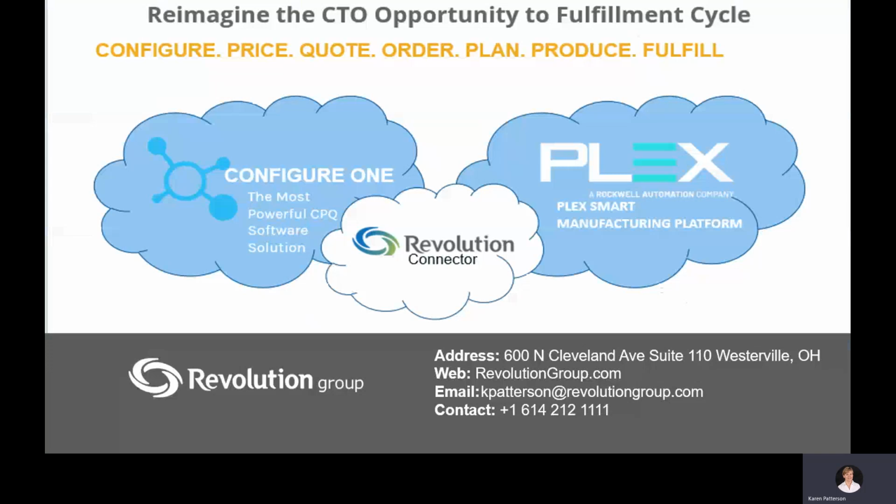You can see that we truly have reimagined the CTO opportunity-to-fulfillment business cycle with our world-class partners, Plex Smart Manufacturing Platform and Configure One. We look forward to revolutionizing your connection between your customer and shop floor, energizing sales, amplifying your customer satisfaction, and growing your business.